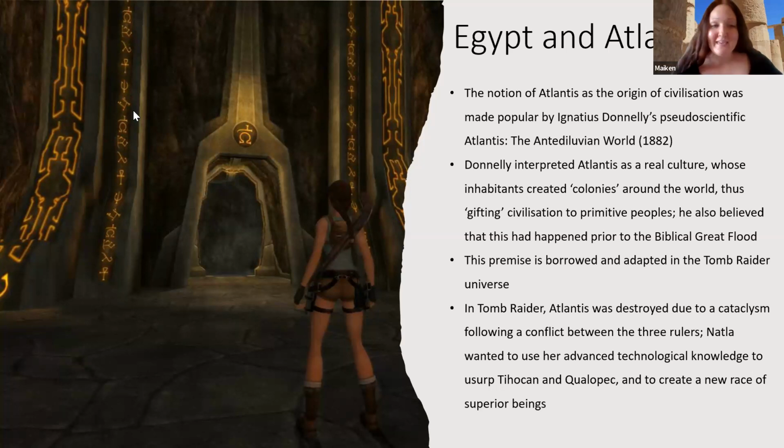So he interpreted Atlantis as a sort of technologically advanced place where the inhabitants had sent out settlers or created these colonies around the world, and by doing so, they gifted civilization to more primitive people. And of course, Egypt was one of these colonies, and Greece and various places in South America. He saw all of these places as being some sort of Atlantean colony.